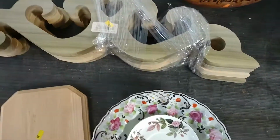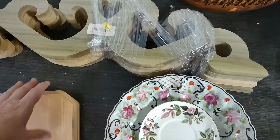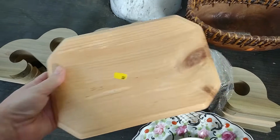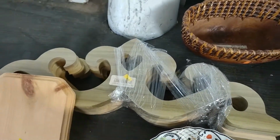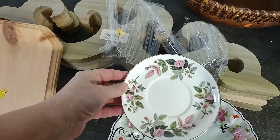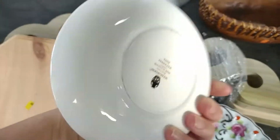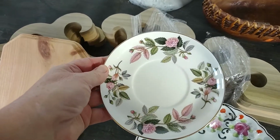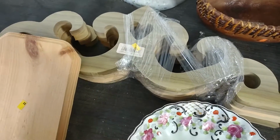Okay, and for my $5, I got this 99 cent plaque that I'll probably use today. Okay, got this 49 cents dish. See the roses on it? It's Wedgwood. And I'm gonna do a Valentine craft with that.